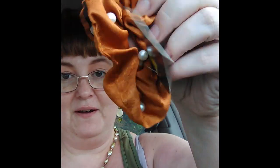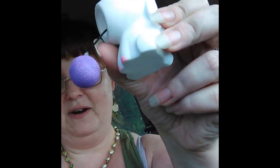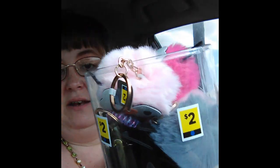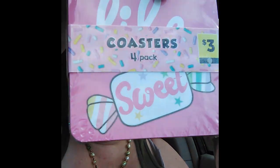Another one of these, another one of those, best friend tags, another one of these, and a penguin, and this one's got hearts on it. One more. I got a whole bin of these little, and then another one of those. What's left of the box of these donut coasters? And that's it. As if it wasn't enough.